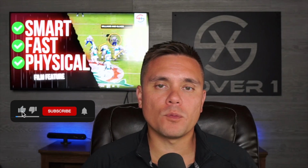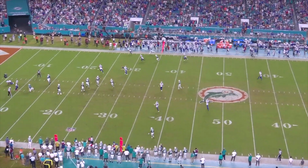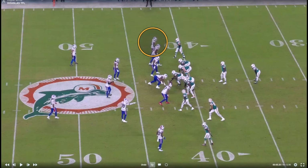Welcome back into the Film Room. I'm your host, Eric Turner, and in today's Cover 1 Film Room feature, we're going to break down the ways that the Bills were smart, fast, and physical against the Dolphins, leading to their 31-10 dominant performance in Week 2 of the NFL season. All right, smart, fast, and physical.